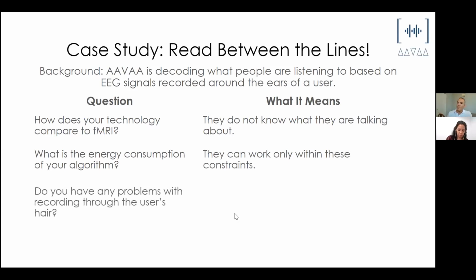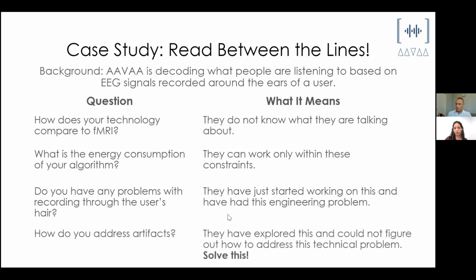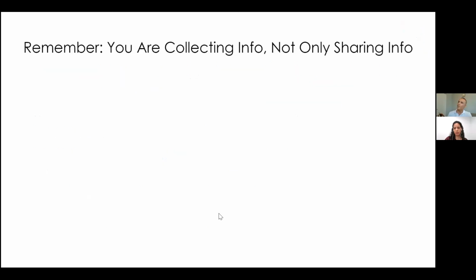If they ask, do you have any problem recording through the user's hair? This could actually mean that they have just started working on this and have run into this engineering problem. If they ask you how you address artifacts, something very specific, it means that they have explored this and could not figure out how to solve this engineering problem. So you may want to solve this problem.